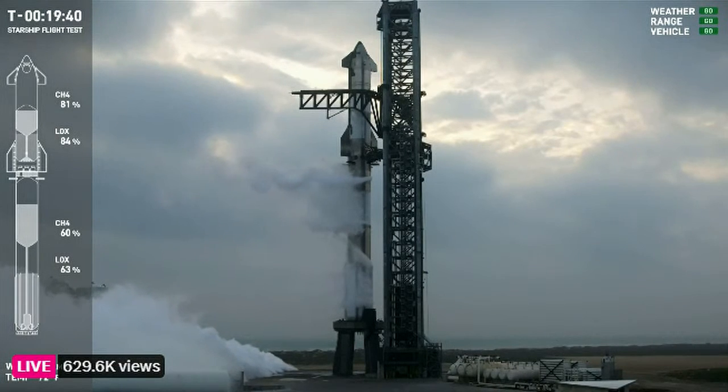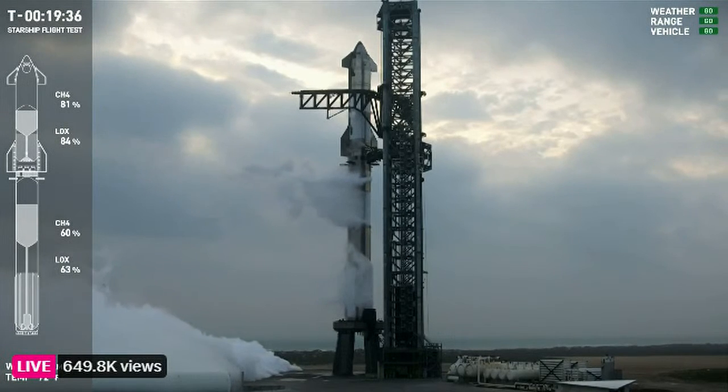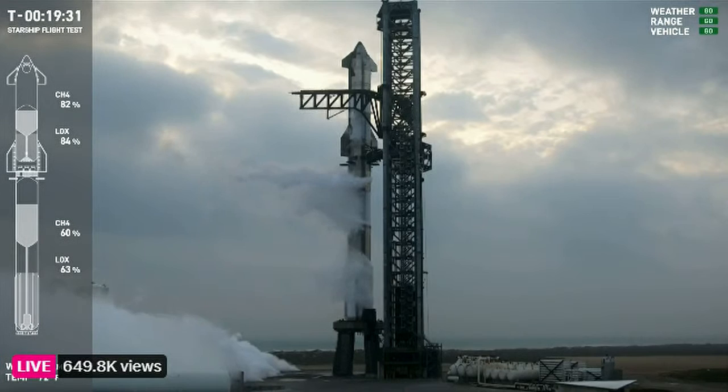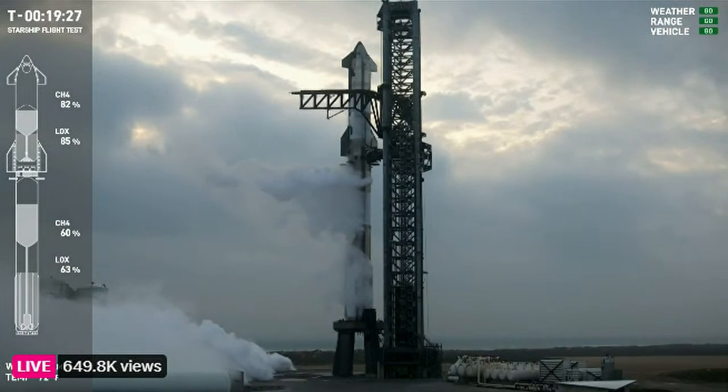And if you followed along with our previous 2 flight tests, the prop load timeline today looks a little bit different. Those first flight tests, it took us about 90 minutes to load all of the prop on board. But since the second flight, we made some pretty significant upgrades to make that time shorter.